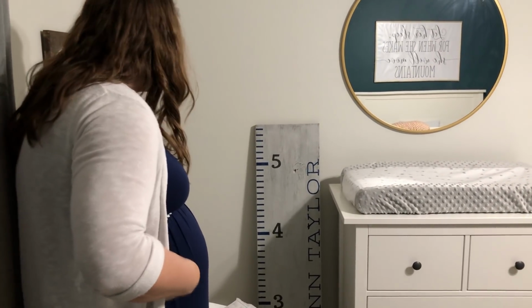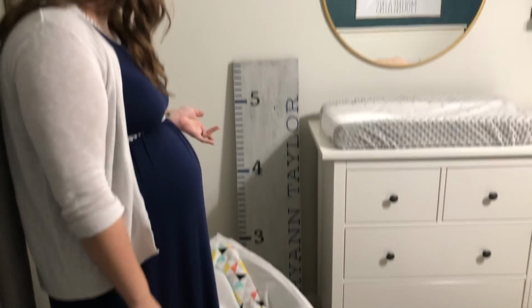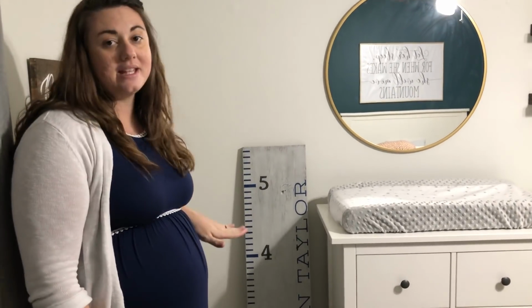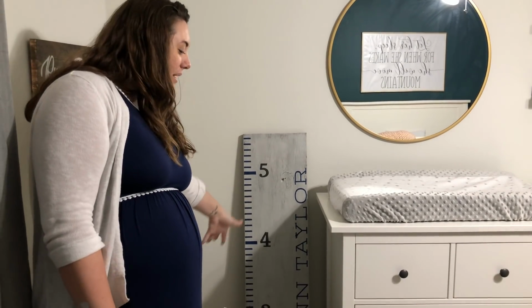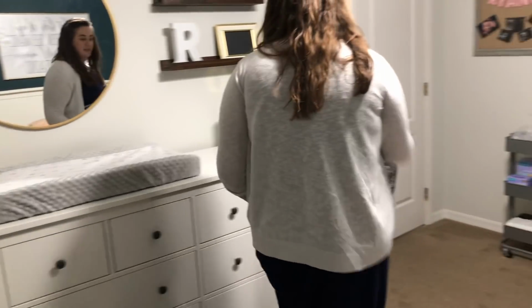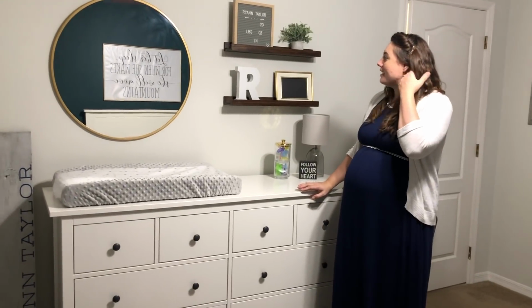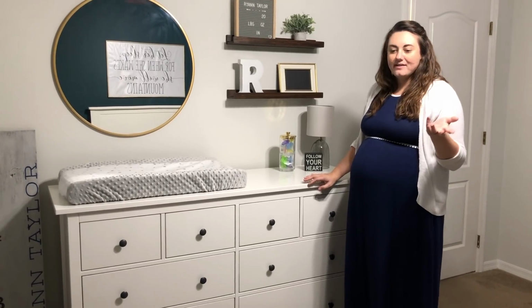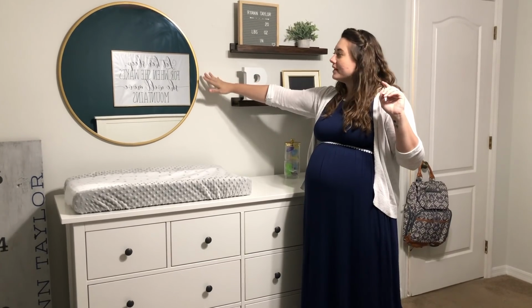Behind the rock and play, we have a growth chart that one of our friends made for us for our baby shower. This is probably not the permanent place. We don't know where that place is gonna be yet, so we just kind of laid it up against the wall. And then we'll move over to her dresser and changing area. So we went with the white and gray obviously throughout the room, but then there's accents of bronze and gold color.